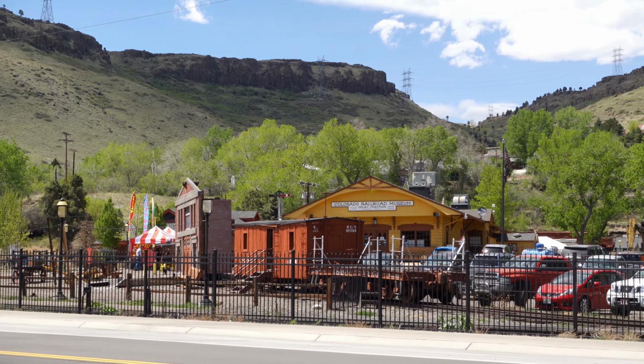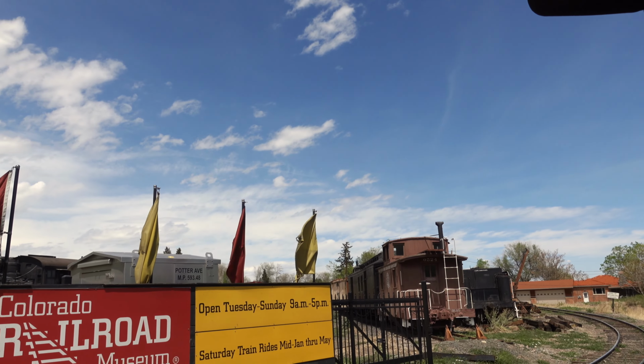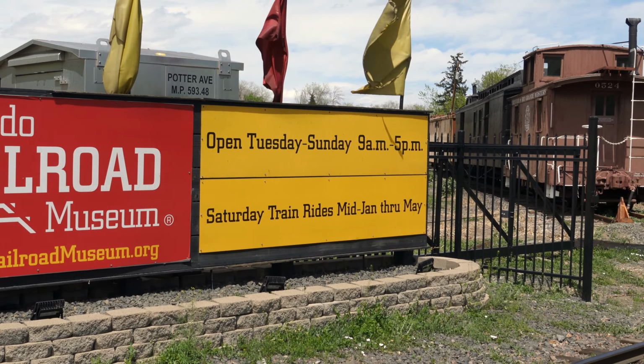Good afternoon. We are here in Golden, Colorado at the Colorado Railroad Museum. Yeah, we're here at the Colorado Crossings intersection of history. We're going to go see some steam locomotives. We're going to go see some galloping geese. And we're going to take a train ride. Let's go have some fun.